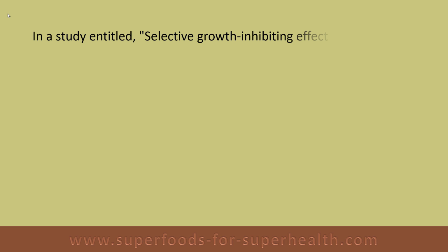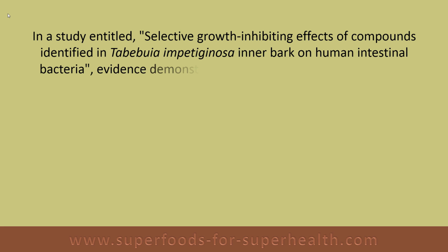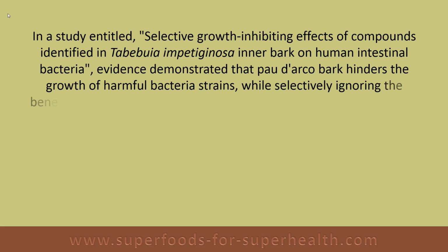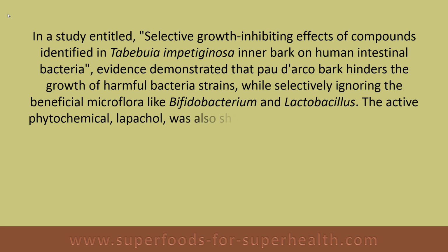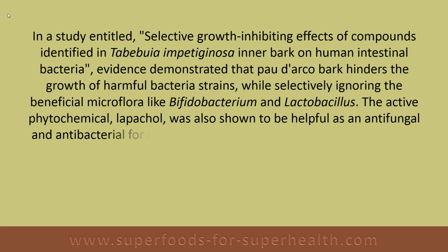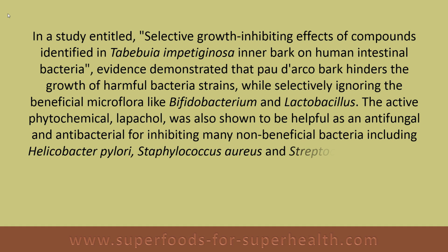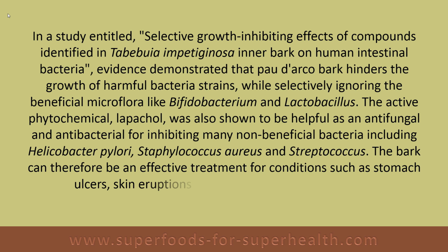In a study entitled Selective Growth Inhibiting Effects of Compounds Identified in Tabebuia impetigosa Inner Bark on Human Intestinal Bacteria, evidence demonstrated that pau de arco bark hinders the growth of harmful bacteria strains while selectively ignoring the beneficial microflora like bifidobacterium and lactobacillus. The active phytochemical lapachol was also shown to be helpful as an antifungal and antibacterial for inhibiting many non-beneficial bacteria, including Helicobacter pylori, Staphylococcus aureus, and Streptococcus. The bark can therefore be an effective treatment for conditions such as stomach ulcers, skin eruptions, food poisoning, and pneumonia.